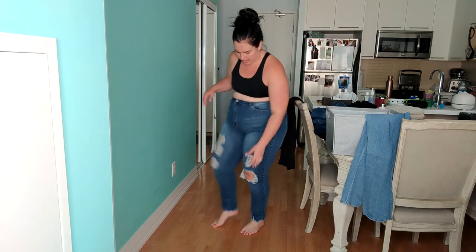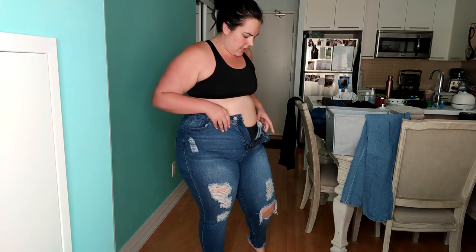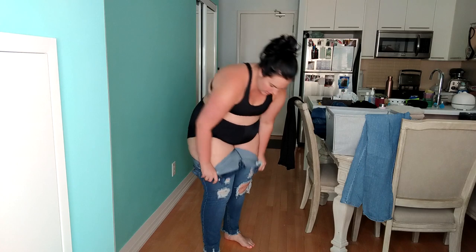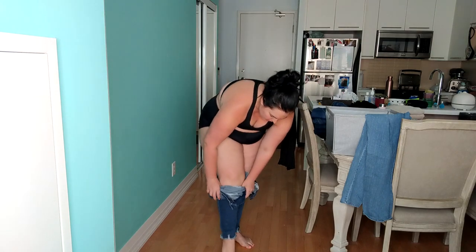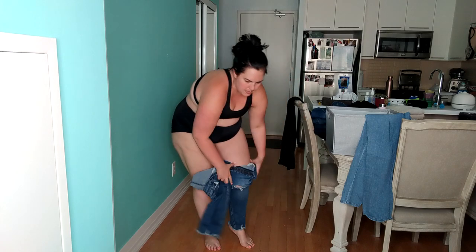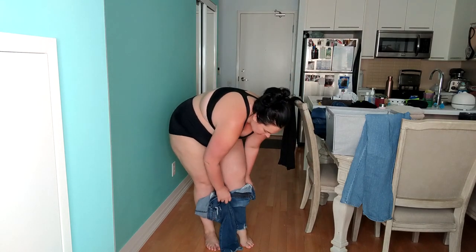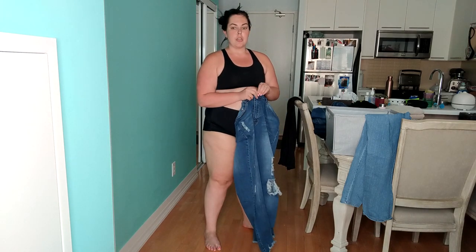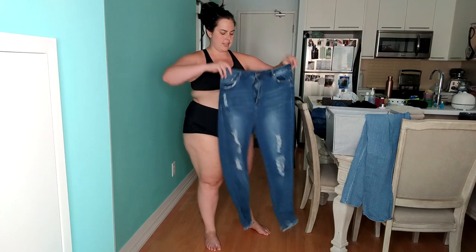I actually really like these jeans. I did buy them for a reason. They're a little bit frayed at the ends. I've actually gotten a lot of compliments on these jeans as well. So I would just size up. These are a 3X, and I would typically buy a 2X in jeans. So I'm thinking that at Sexy Plus, if you're interested, you can always size up.